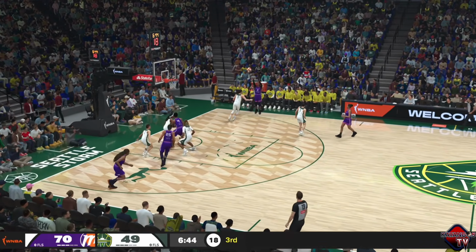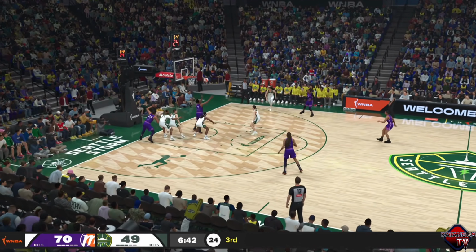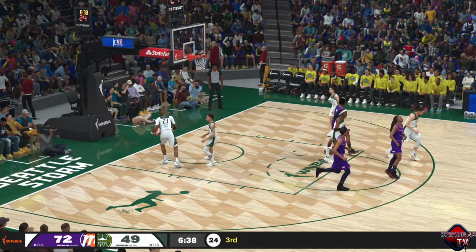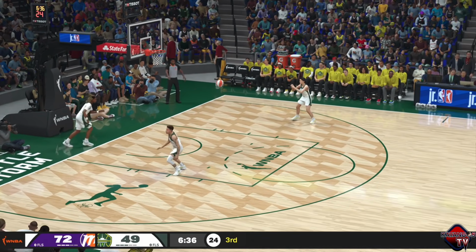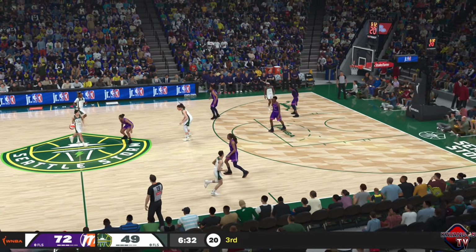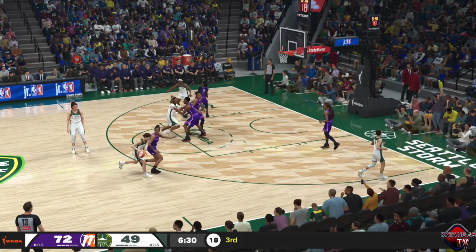Here's Mack. Kalia Copper for 3. Shoots over Johnson. And the basket by Mack. Where was the box out? Some easy second chance points. Those kinds of mistakes on the glass will kill a team.